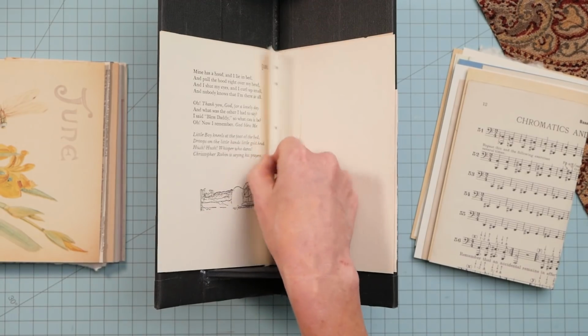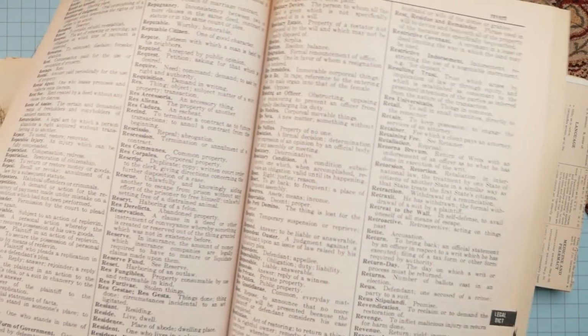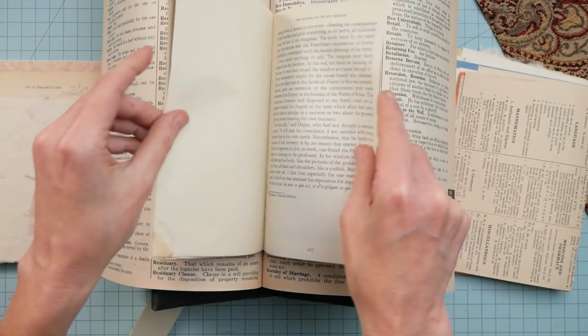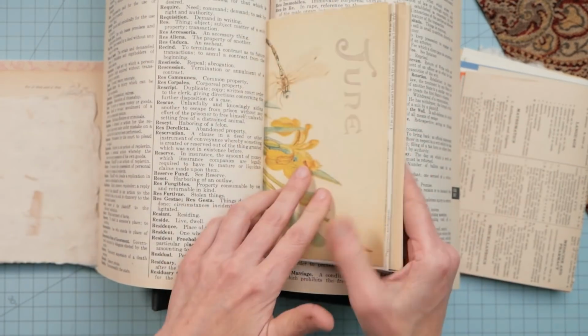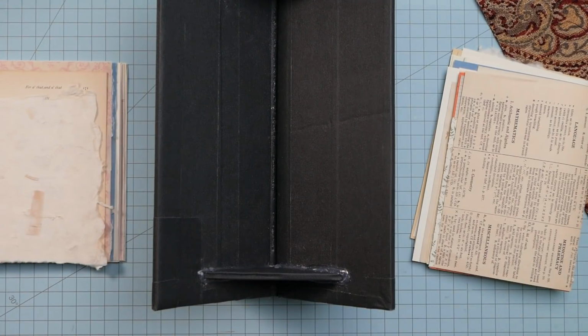If you don't have a punching cradle, which you don't have to have one, pretend this is a phone book. You could lay a phone book down and put your signature in there, and then you put your punching template, and then you punch holes. It helps keep your signatures folded and the holes in the fold.